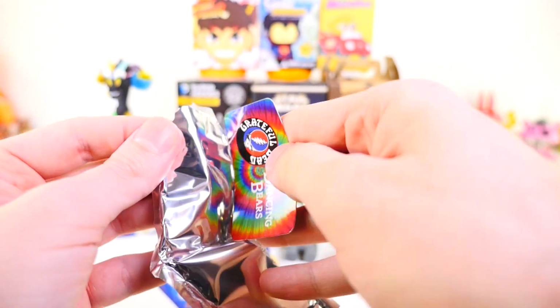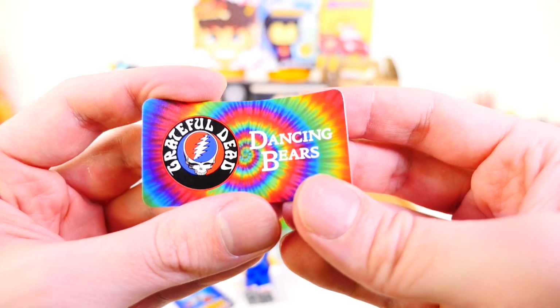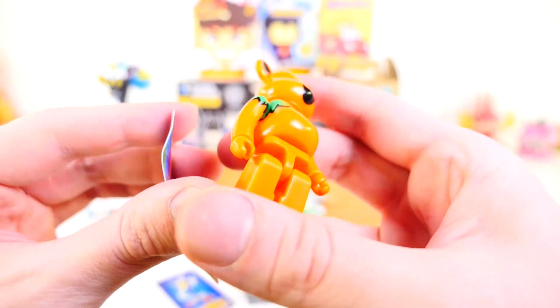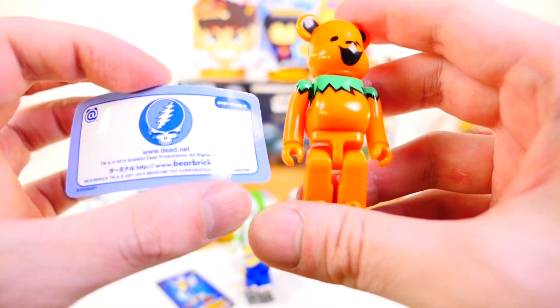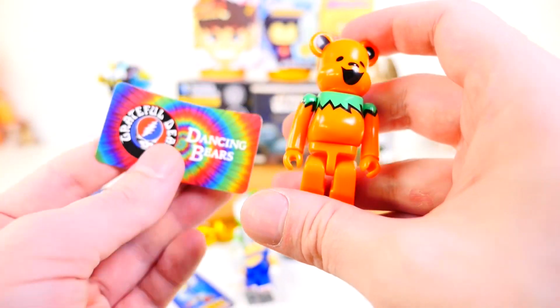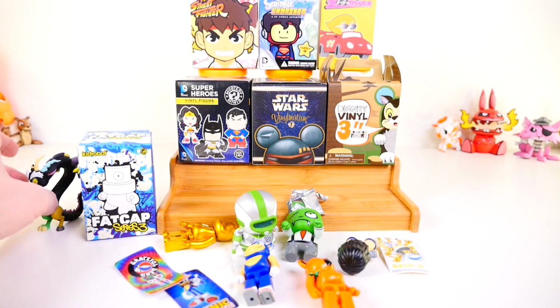But here's going to be a look at, okay, so he's a Grateful Dead dancing bear is what this says. So yeah, I'm not really familiar with the Grateful Dead, but there's a look at the back, and you can kind of see it in the camera. The corner's bent before I've even opened it, but it's kind of a neat card. The card's a little neater than the figure is.